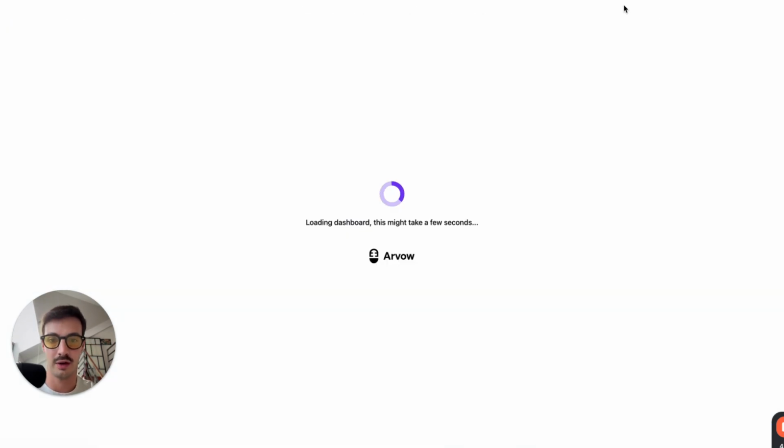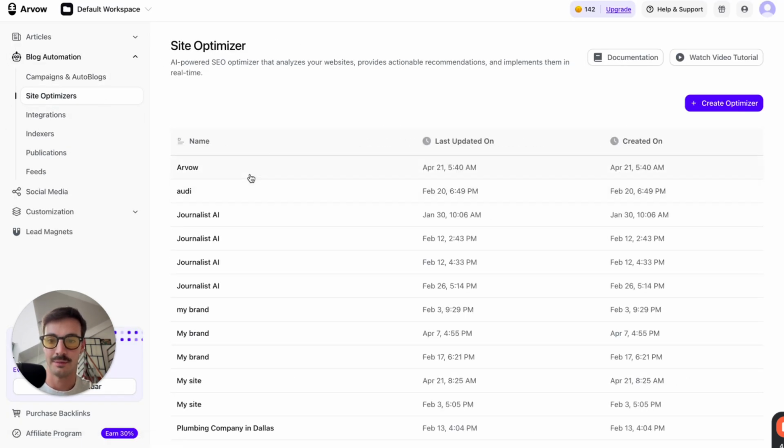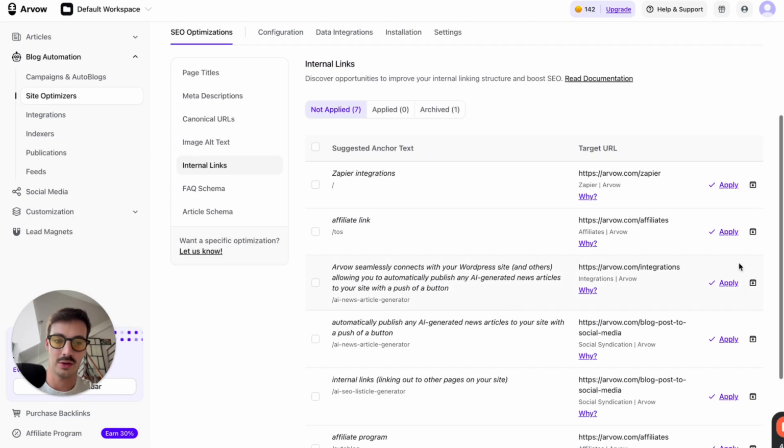As I showed before, this tool Arvo does it for you automatically with the site optimizer. It just deploys a bunch of these little AI agents onto your site, and it gives you suggestions. Now again, you can go through this and you can agree with them, you can disagree, and based on what you apply, the AI will learn for future recommendations. That's pretty cool. Again, you can do all this manually. Arvo isn't a magic tool. You can do all it does manually. It just saves you a ton of time, right?